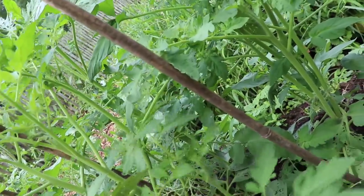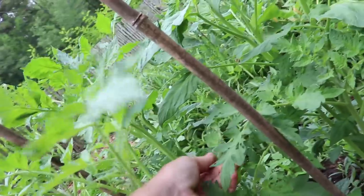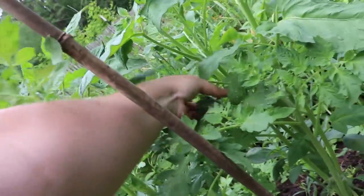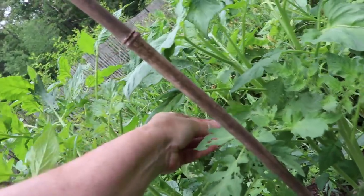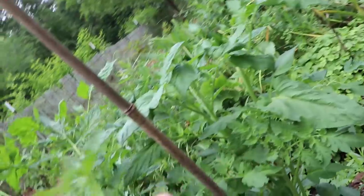Spinosad works really well against caterpillars and other insects that eat the leaves. So you just have to be real careful to not apply it near the flowers because you don't want it to get on any of your bees or other pollinators.